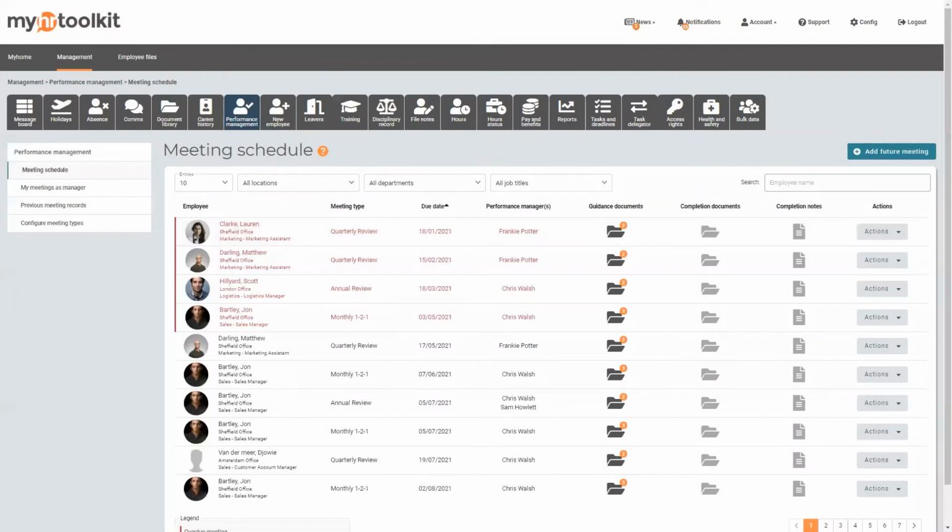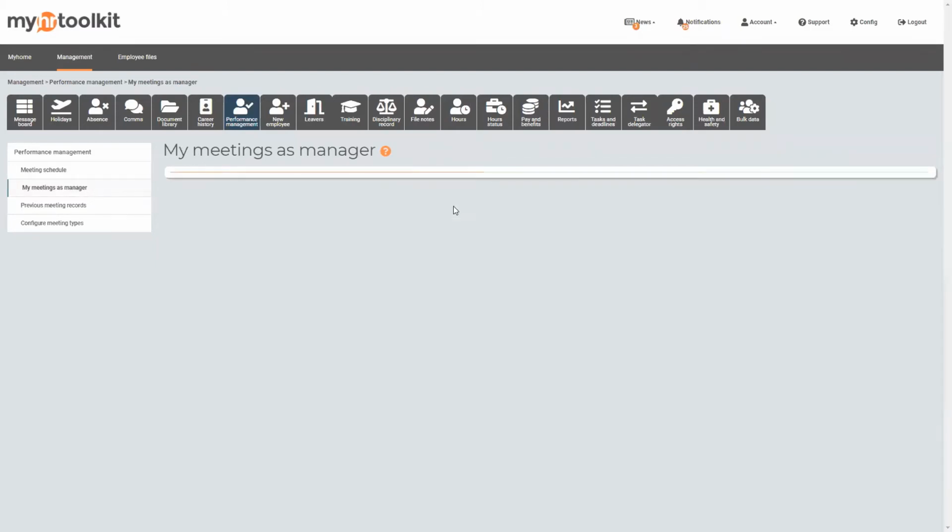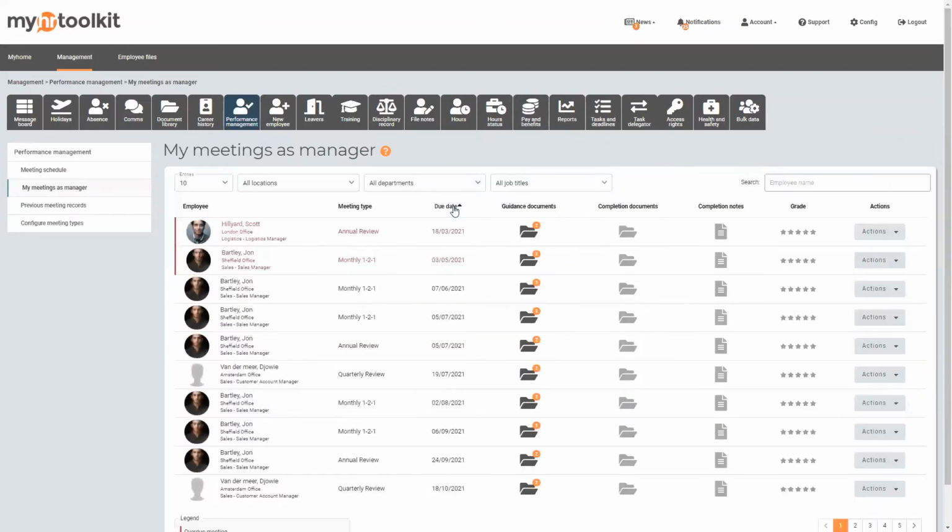Okay, so now we're going to look at my meetings as a manager area. Now this screen shows the performance manager and their upcoming meetings. As you will notice, I'll just click on that one to get the due date. As you will notice, the ones in red are being displayed here as overdue.